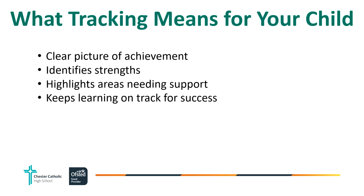Tracking supports your child by giving regular, structured feedback on how they are doing. It helps them understand their strengths, see where they need to improve, and recognise how their effort is contributing to their progress. For students who may be struggling, tracking allows us to act quickly. For students who are excelling, it ensures they continue to be challenged and stretched. Overall, tracking ensures every student receives the support they need to thrive.